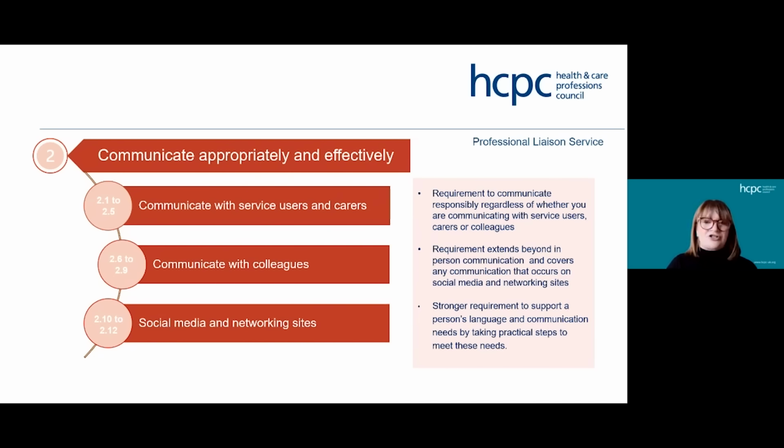The revisions to Standard 2 take into account that many HCPC registrants are navigating working lives in really complex healthcare systems. So we ask registrants to focus on communicating responsibly, regardless of who they're communicating with and how they are communicating. So in terms of service users and carers, we've strengthened our requirement to support people's language and communication needs by asking registrants to take practical steps to meet these needs. Of course, this also better reflects statutory principles to meet people's needs.